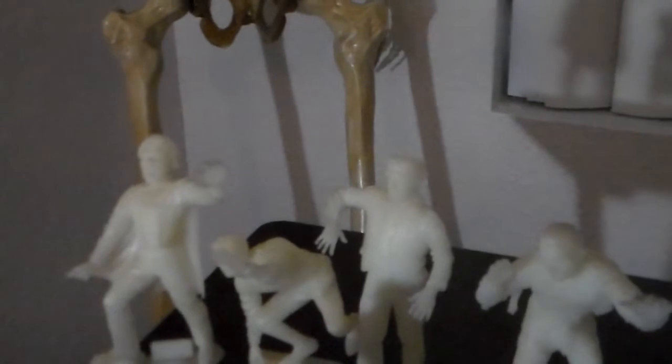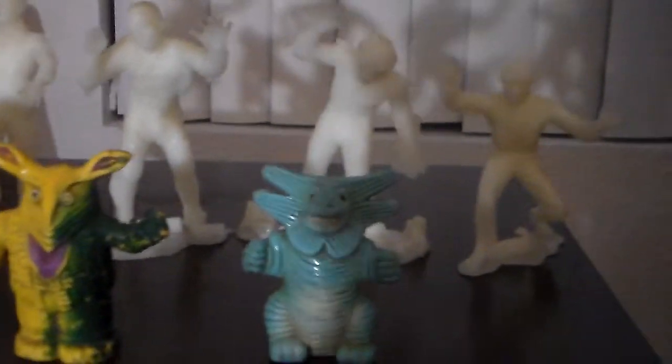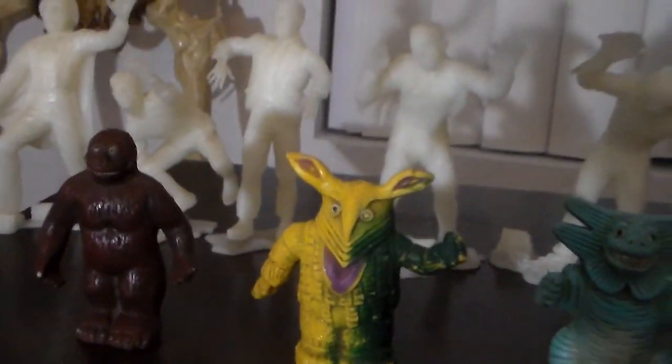And there's my skeleton. And these are reproductions of the classic Marx figures that glow in the dark. And then there's these mystery figures that I don't know what they are. The King Kong and this rabbit alien guy and a dinosaur looking guy. So if anyone has any idea what those are, please let me know in the comments.